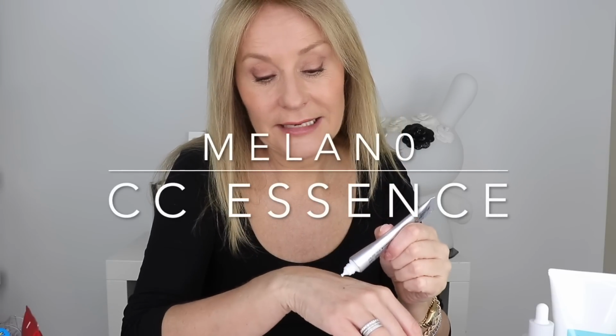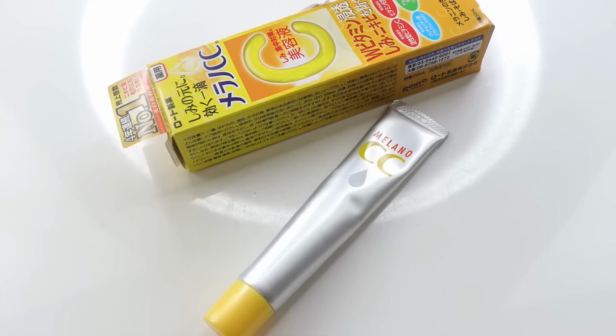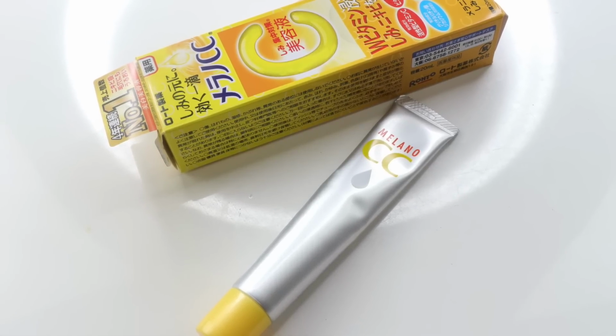Now I've got a few final things that I wanted to show you. This is incredible. This has not got a single English language word on it, but I absolutely love it. This is the Milano CC cream, and it's a vitamin C product, their vitamin C essence, and it's a watery gel vitamin C, but it's a concentrated form of vitamin C. So you could use it at night on pigmentation areas, or you could use it in the morning to protect your skin. So that's got 2 forms of vitamin C in it.